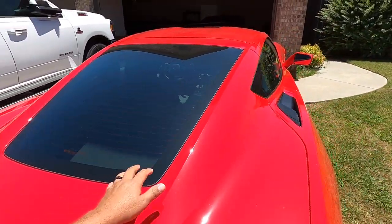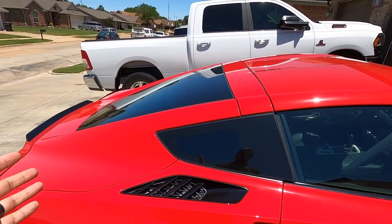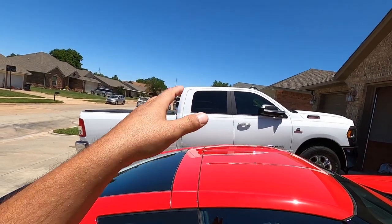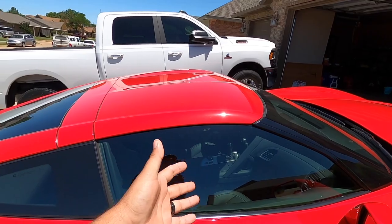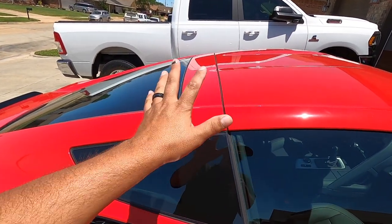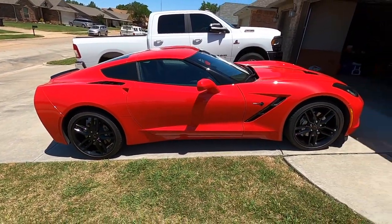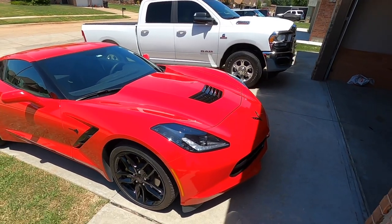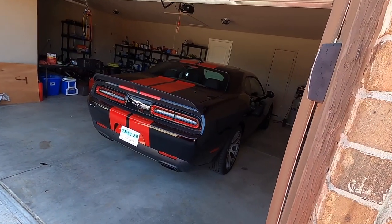Now, it looks like there may be a tad bit of tint on the back windows right here, which is a thing car manufacturers are doing now. It's weird. The truck was the same way. The back windows had slightly more tint, and the front ones didn't. I don't understand it. We're going to go back to my favorite spot, Altamir Window Tinting on Western here in Oklahoma City. We are getting the windows tinted on the Vet and the Hellcat.